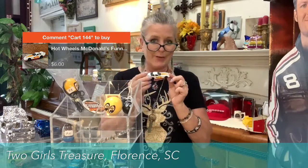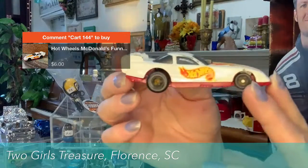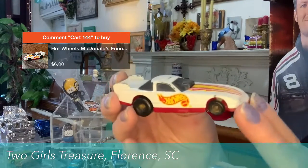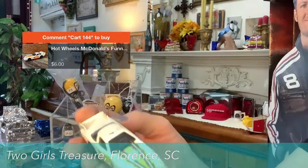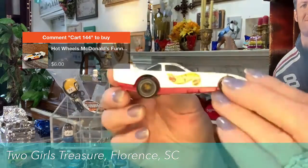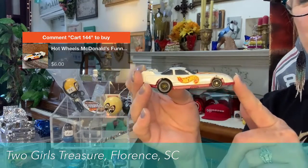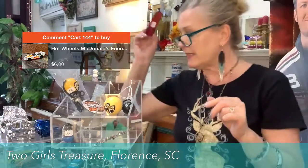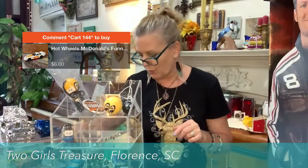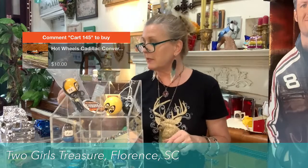144 is the McDonald's Funny Car. I love drag racing. This is the McDonald's version of, we have to pay some respect to drag racing too. This is your Hot Wheels Funny Car. It's in pretty good shape, but listen, we play drag racing too. So this car is $6. It has your red and your yellow lightning bolt on the front. It has your Hot Wheels on the side. The red underside, it's $6. That's cart number 144.